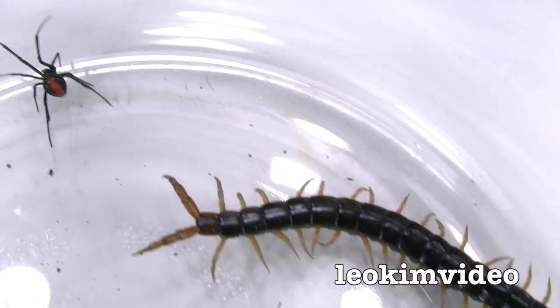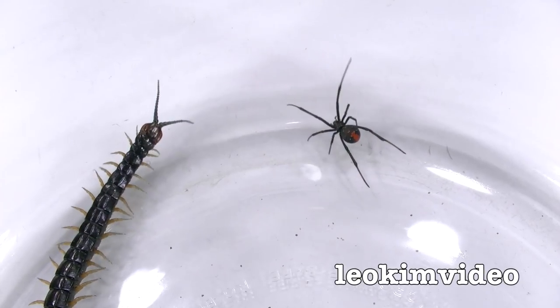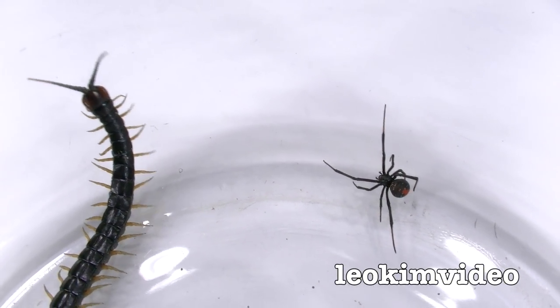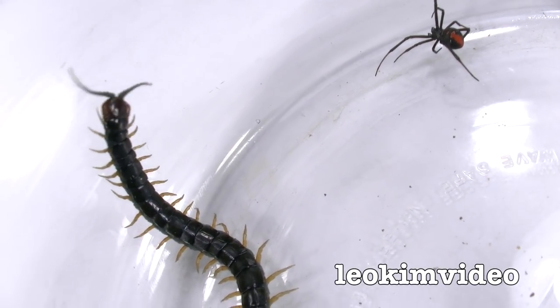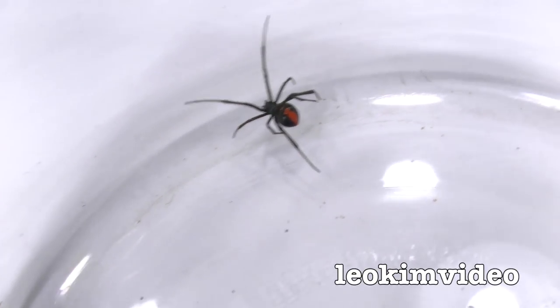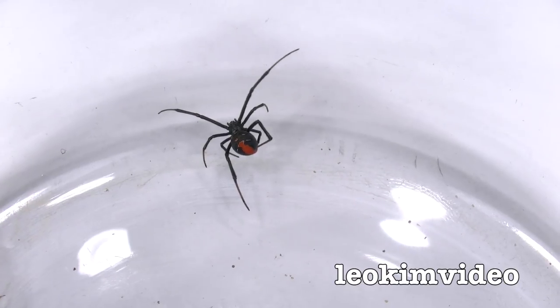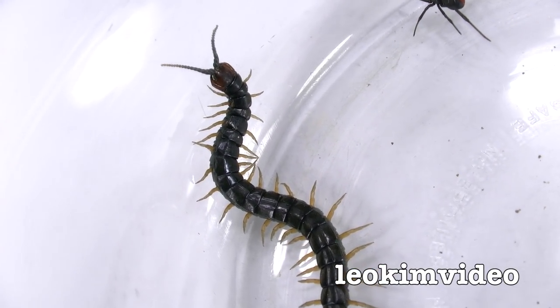The centipede is just crawling around the other way as well. And because they're in a bowl, they just keep coming up against each other. It has been extremely evenly matched, I feel, so far. I don't know which way this is going to spin. My heart actually goes to the redback spider because I've got a ton of respect for them after doing the study about them. But who knows, so many people said the centipedes are super, super evil.